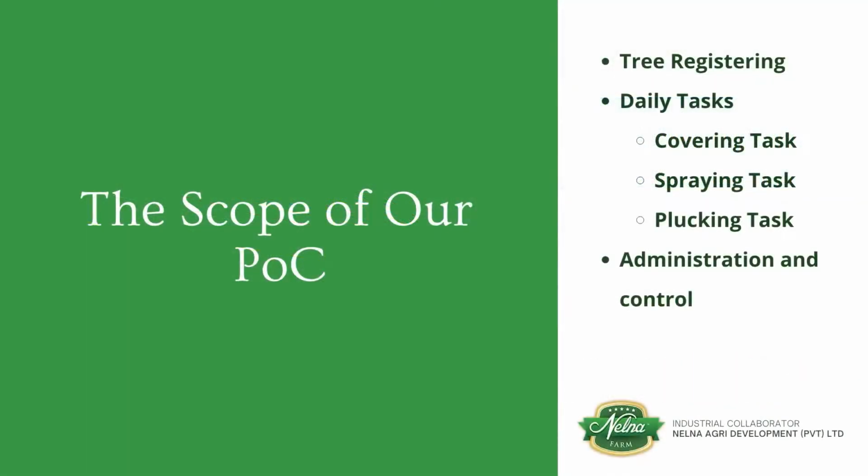Breaking down the tasks, the first task will happen in the morning when each employee will be authenticated to the central server and obtain the assigned task for the day. These tasks can be either covering mangoes, spraying agrochemicals, or plucking the mangoes. Once they get the task, they will be grouped and sent to the field. Here, each employee will mount the device on their wrist and start working on their task while scanning the tags.